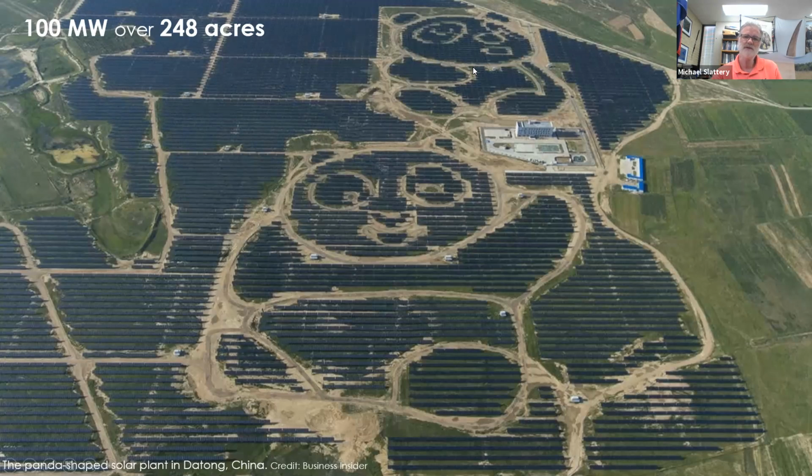So we've got a plant here that has an installed capacity. In other words, all of these solar panels add up to potentially generating 100 megawatts of power. Instantaneous power.